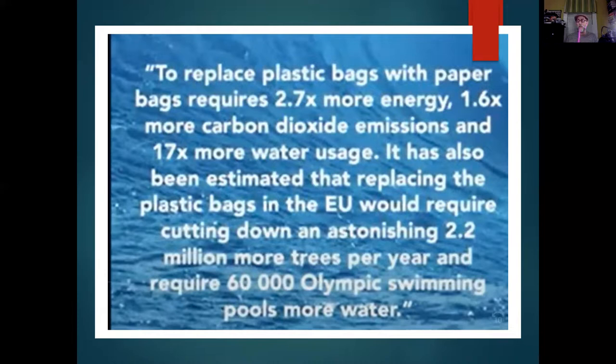And you hear things like 5 billion of these every year and stuff. Most of those numbers are not accurate. We do use a lot of straws. It's nowhere near as much as you hear. And so there was a big anti-straw movement, people getting metal straws. But the reality is this is literally a drop in the bucket.